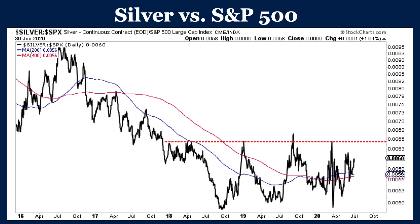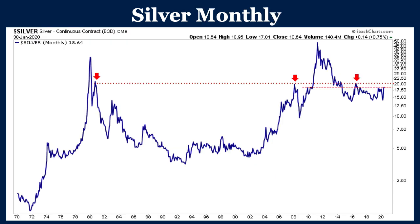So this is something to keep an eye on, because if and when we see this ratio break above that red line, that's going to signal outperformance in silver. It's going to signal capital moving away from the stock market into silver. It's an important signal not only for silver, but for precious metals in general. So keep an eye on this ratio. It would be a very important breakout for silver and the sector. And I think this is the next most important signal we should be watching as far as an intermarket relationship.